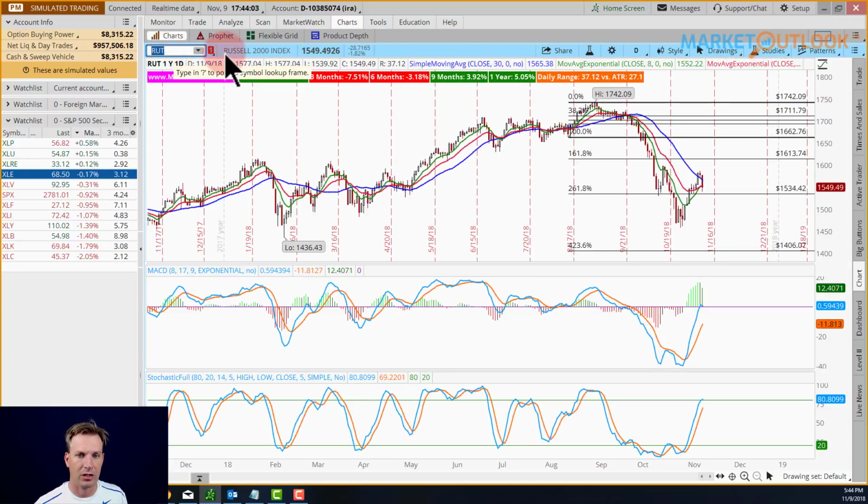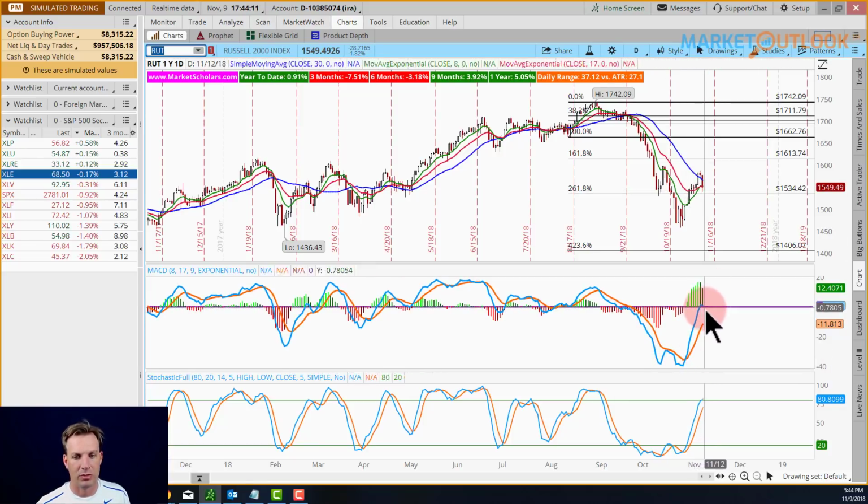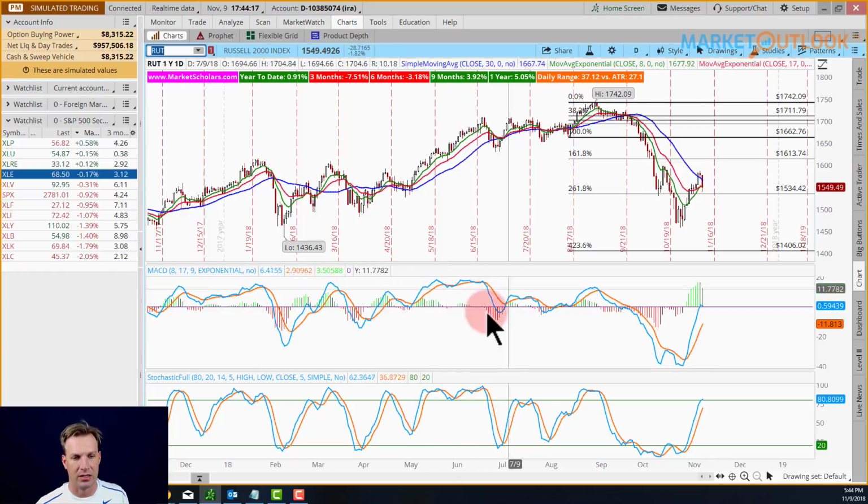Now remember, the Russell's been a little bit weaker, and it's come down a little bit below. And you can see again the sharp convergence up towards 0. Don't be surprised if we get a little negative again before coming up off of a higher low that will lead us to more of a sustained bullish momentum.